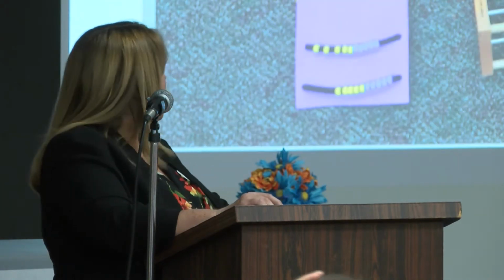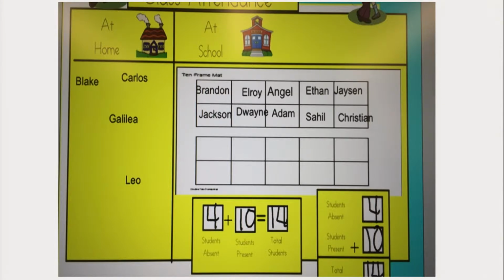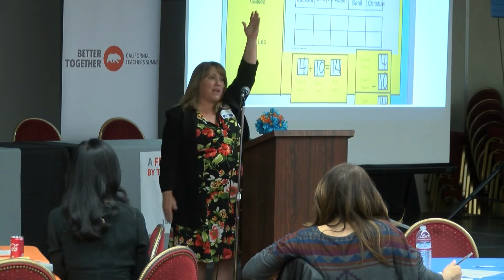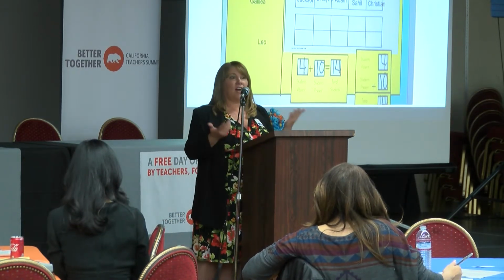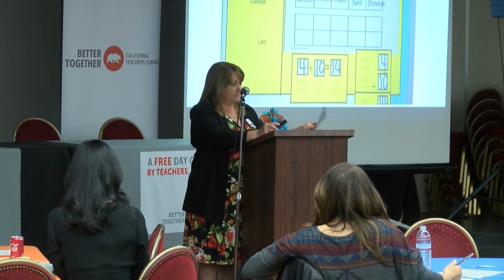Each day, a different student helper, as part of their duties, is in charge of our morning routine. We start with attendance, and so they drag their classmates' names into a tens frame. We leave the ones to the side that are absent, and then they write an equation, and I tell them, first we're going to write it horizontally, and they write it out. Then we write it vertically, and I use hand motions, and they become so familiar with this math vocabulary just in a daily routine.